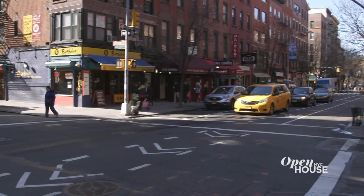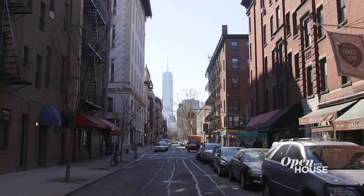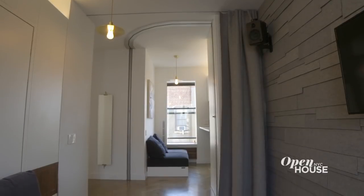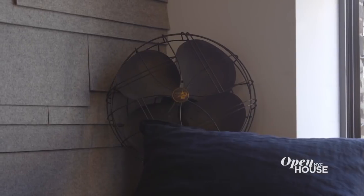So this apartment is called LE2. It's in a great area on Sullivan in SoHo. It's at the top of the building, and I got light from both sides. It's so great cross ventilation.